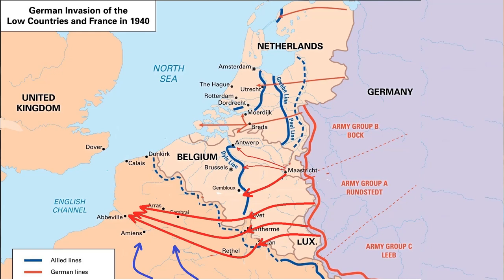And indeed, there were a couple of counterattacks that attempted to strike south. The British attacked from the Arras region, and the French drove south towards Cambrai. Neither of these attacks were successful, and one of the reasons why they weren't successful was that the Allies didn't have any air support. If there had been more air support for these counterattacks, things might have been different.